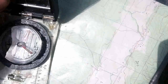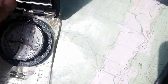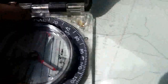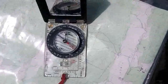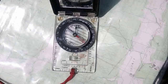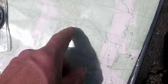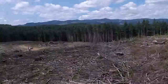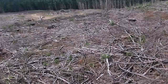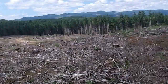So I put one edge of the compass on that pond, and that same edge of the compass on the center of that spot I want to hit. I'm going to turn my dial, get my arrows to line up. That's my new bearing. So it looks like about 245 degrees should take me back to that road. When I hit that road, I'll turn to the right, go a little ways, and hit my truck. So, looks like we're going to be walking right through there, down through the clear cut, into the timber again.